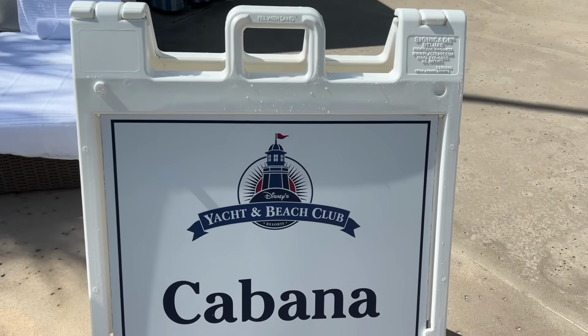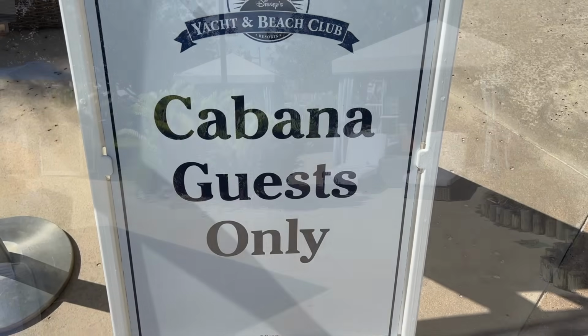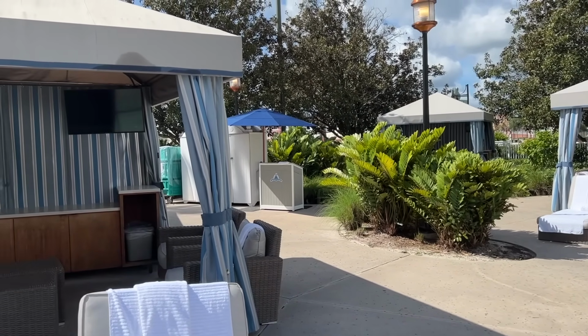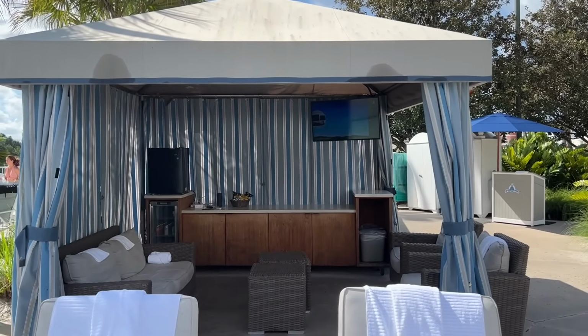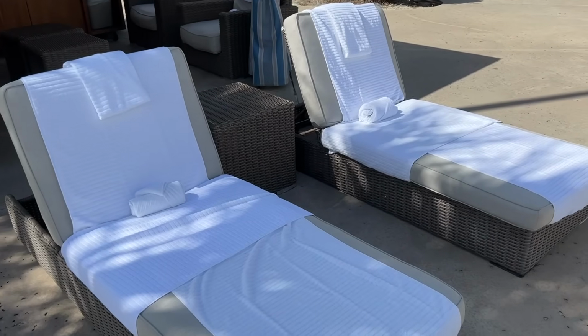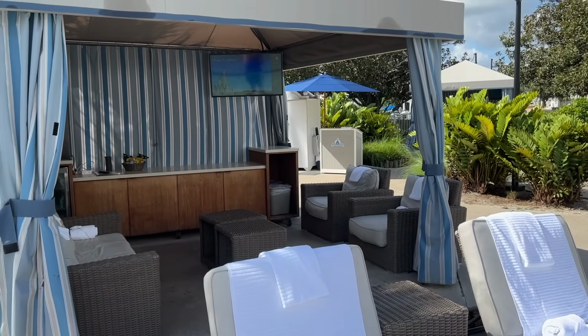For some extra luxury while you're lounging by the pool, you can always rent a cabana. These are available for an extra fee for all resort guests over at the Contemporary, the Grand Floridian, and Disney's Yacht and Beach Club. While cabanas vary depending on their location, your cabana will more than likely have padded furniture, a TV, a ceiling fan, and a mini fridge stocked with complimentary snacks and water.